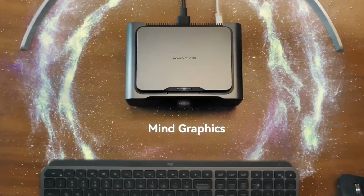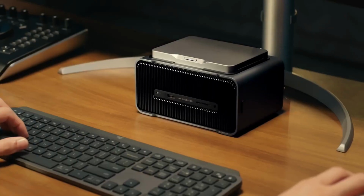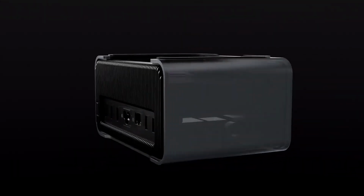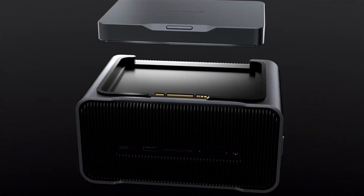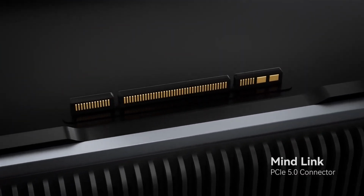Maximize your productivity by effortlessly connecting external devices for monitoring and editing tasks. The Mind Dock instantly supplies power and connectivity without the fuss of tangled cables. Plus, enjoy enhanced security with the built-in fingerprint scanner, ensuring your data remains private and secure.